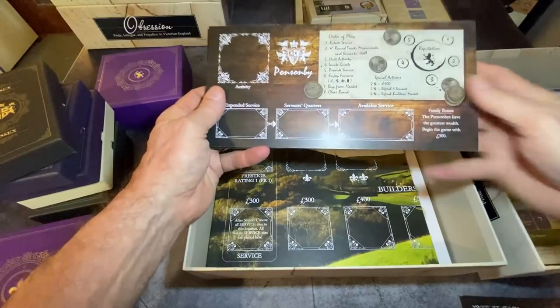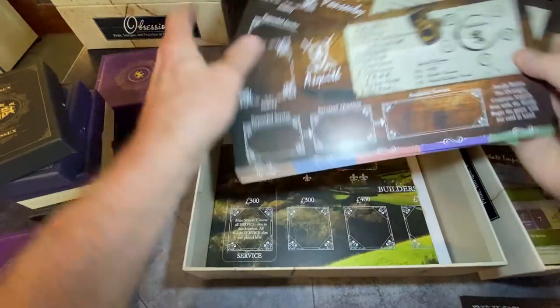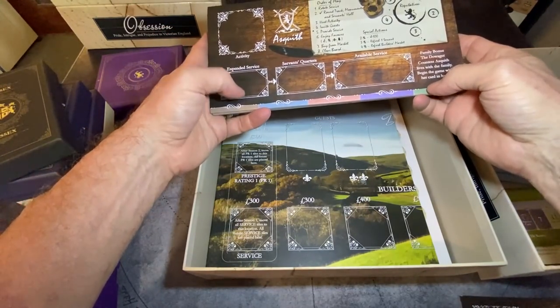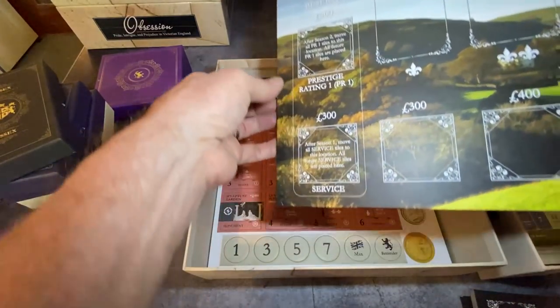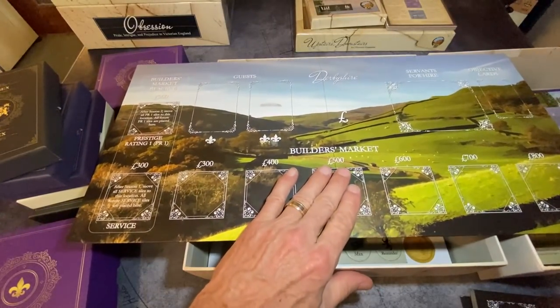That's the original side if you use the organizer. But if you don't use the organizer, you have that integral organizer. And I've got to check that, and I will. Oh, this baby is glorious. This thing is glorious. This is the new supply board.